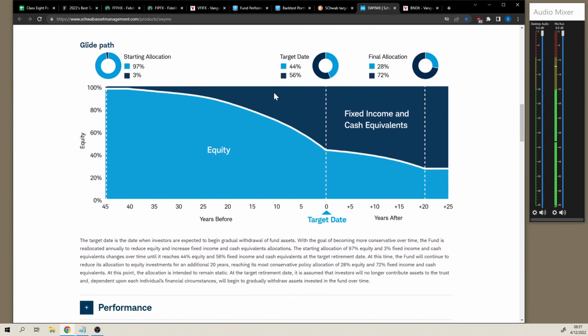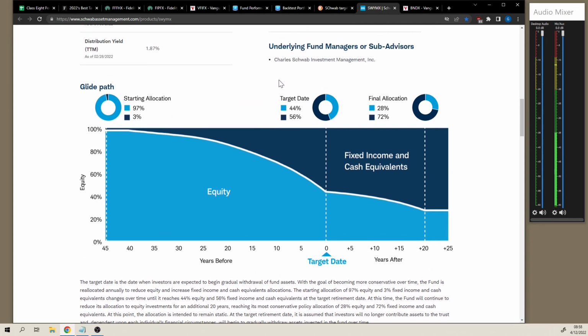And you have to think about this glide path here, because you look at the target date, 44% stocks and 56% bonds. Is that going to be good enough? Because all the talk in the financial media right now is the 60-40 portfolio, 60% stocks, 40% bonds. This one's doing a 44-56, and it's going into a 28-72. So yes, it's a good lazy portfolio. Should you go in and check it every now and then? Probably. You should probably check it once a year just to see where it's going and make an informed decision as to whether you want to continue with that.